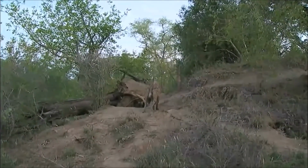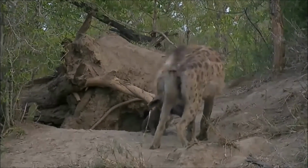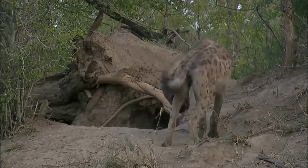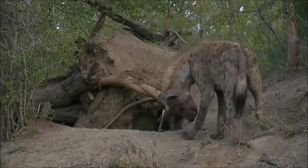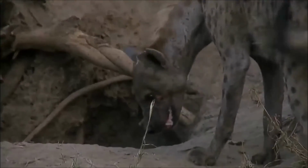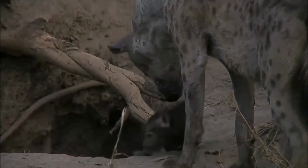Look at that. So that's the tiny little 2-week-old. Mother is not being very nice. Oh, look at that. She keeps warning the youngster away. There we go.